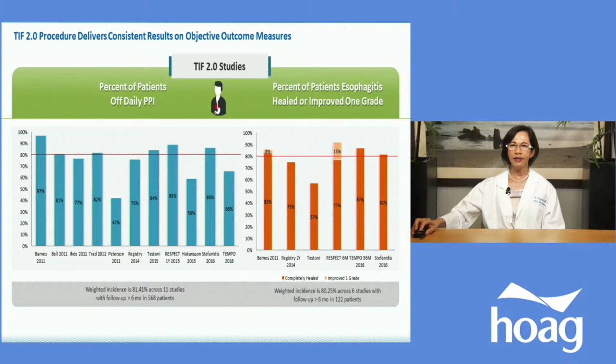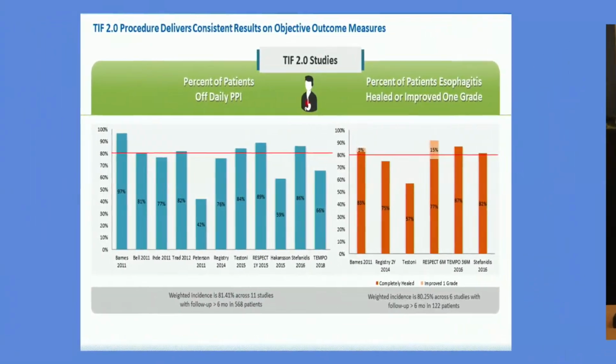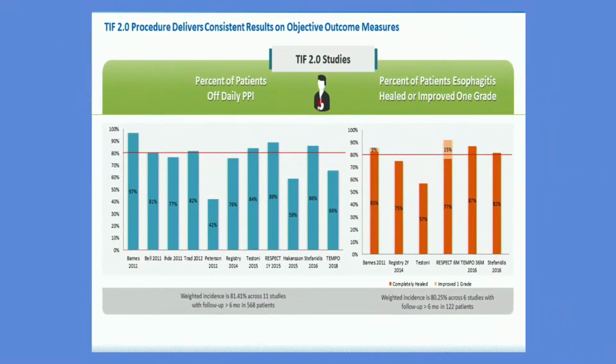So the objective outcomes post-TIF: here to the left you'll see the number of patients that are taken off the medications. If you look at the many trials and many studies out there, the majority of the patients are able to get off their medication, the PPI, daily. And on the right you'll see the percentage of patients with improved esophagitis. So another objective outcome measure after TIF.